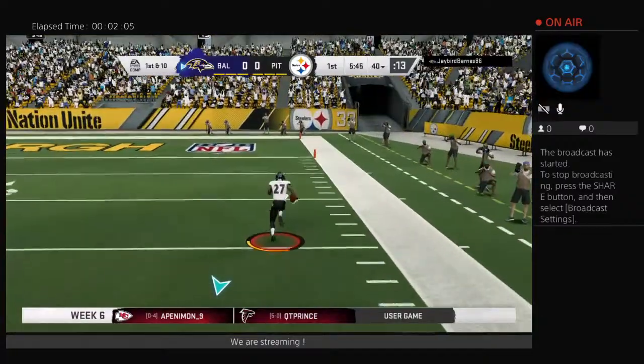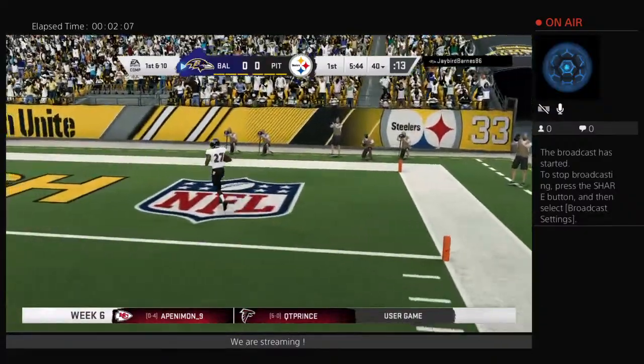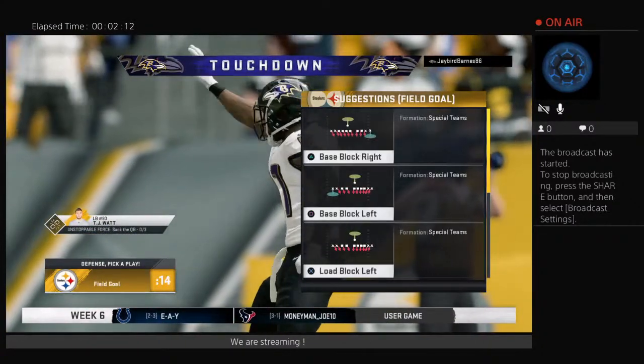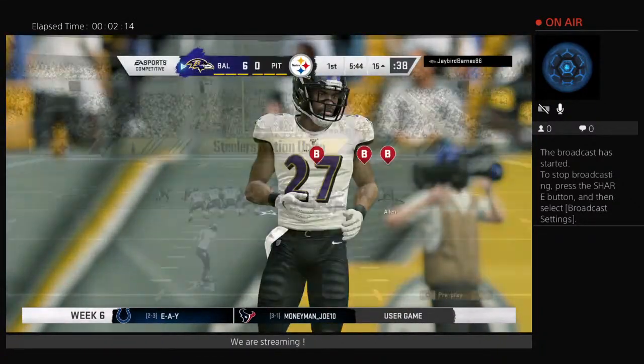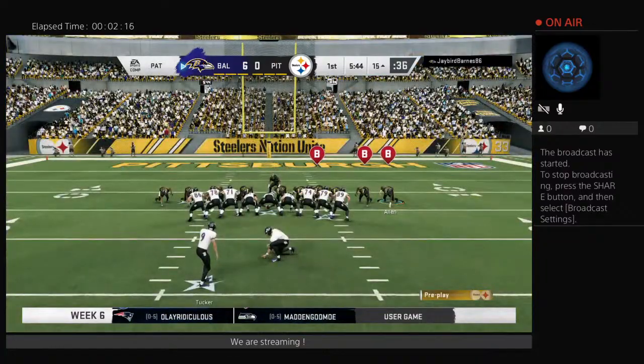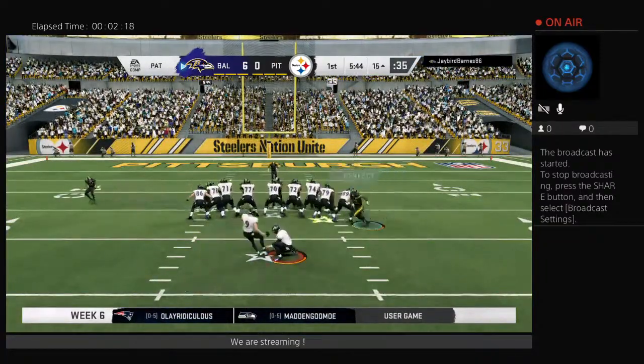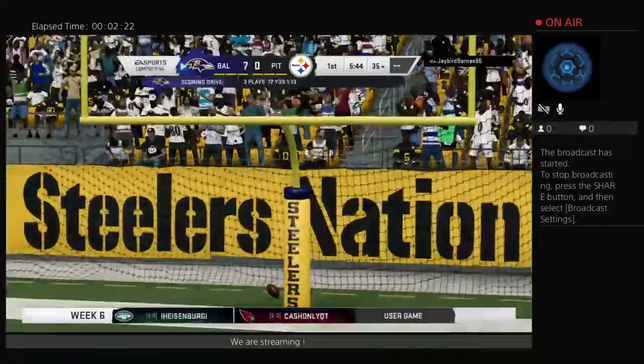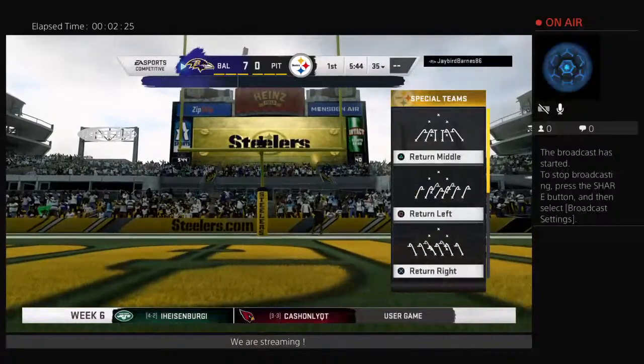The Red Sea parts, and there he goes. And all the way in for a Ravens touchdown. Corey Grant, his second touchdown on the season, as his guys are able to strike first here in this opening quarter. Tucker with the extra point, and that makes the score 7-0.